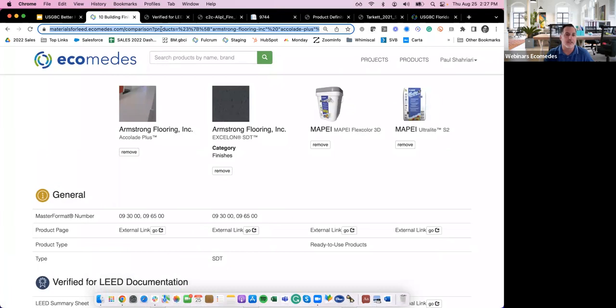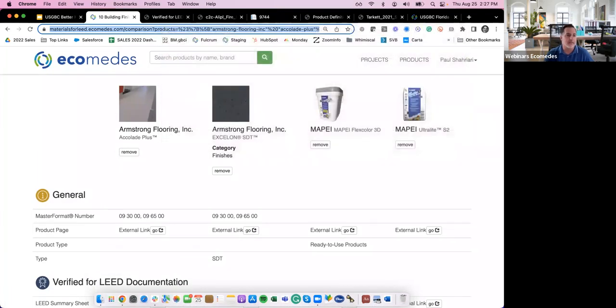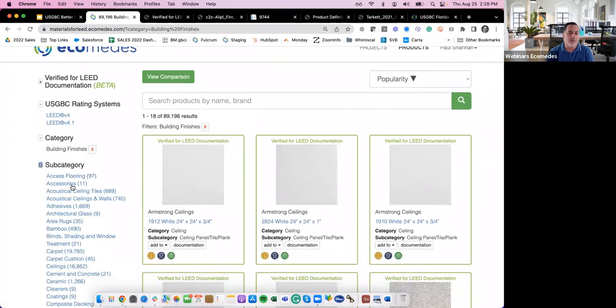A lot of younger designers are using Slack to be able to share this kind of comparison data with their teams. And I'm going to just kind of put it in the chat so you guys can see how easy it is. Anytime you go and find a set of results in our tool, you can actually just hover over the top URL that you have and then send that URL result to anybody else, and they'll get to the same exact information.